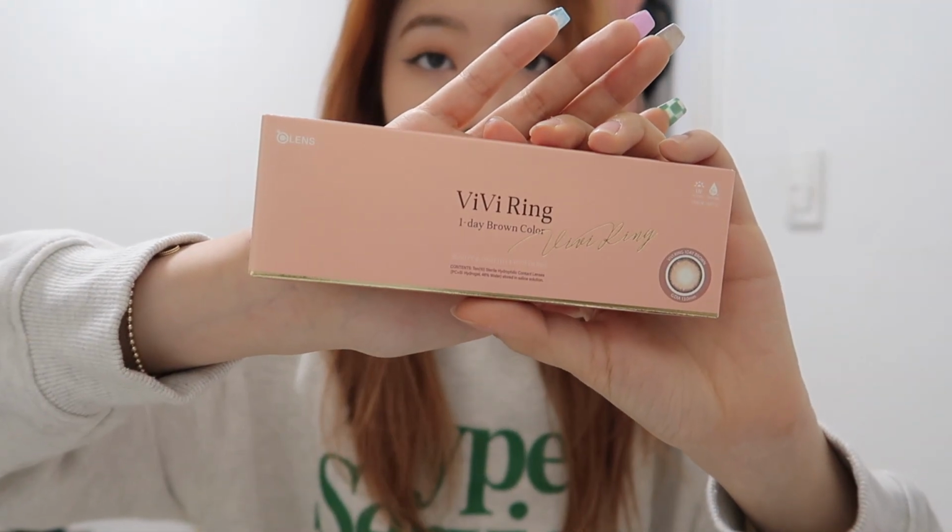So one of OLENS' best contact lenses right now, for all time, is the Vivi ring in brown. And a lot of Koreans like this one because it's very natural looking and it's just a perfect everyday brown lens. In the Vivi ring line, my favorite color is the beige one. The beige one is more like a few shades lighter than the brown one, so I like it even more. And this is just a brown one, so let's try it out.